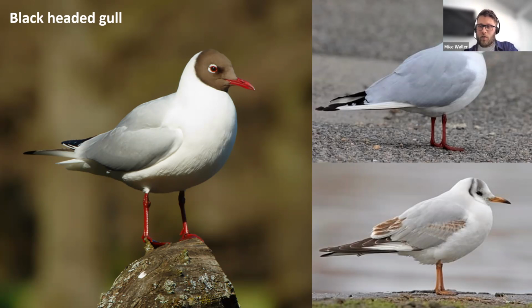Bottom right there is a juvenile, so you can see they've got a bit more brown on them, but otherwise a very similar shape. They've yet to get that dark reddy colour in the legs and the beak, so it's a bit more of a washed out orangey kind of colour, but you'll see lots of those around as well. But we won't get into juvenile gulls because that's a whole other world. So that's the black-headed, or as I prefer to call, chocolate-headed gull, very common around our coasts.